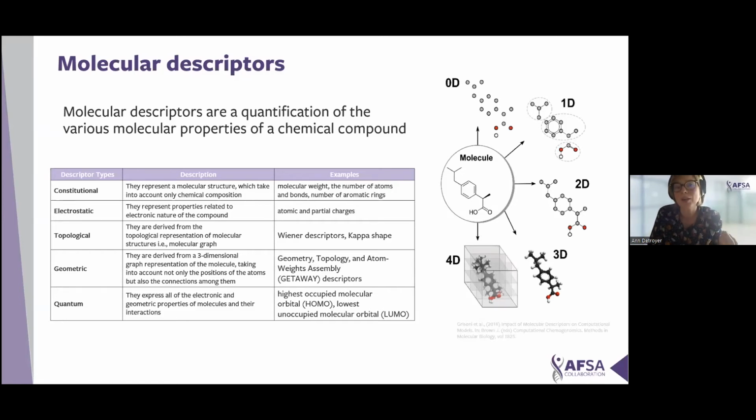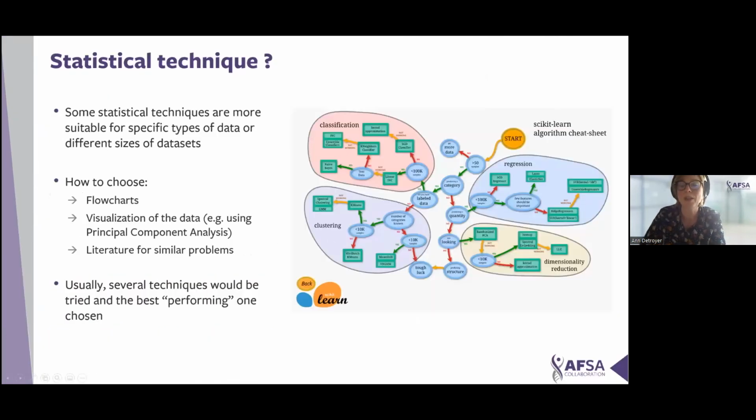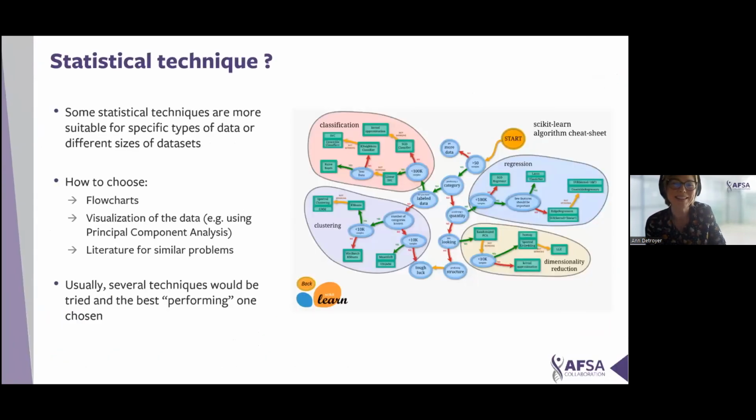And it is important, when you have an idea of your biological activity and you want to model it, to have an idea of what is potentially important for the interaction to happen. That's how part of the choice is sometimes made on which descriptors we are going to use or not in the model. Another part is, of course, the statistical technique that we apply to uncover the relationship between the proposed descriptors and your activity. And as I said, there are a lot of different statistical techniques and names out there.